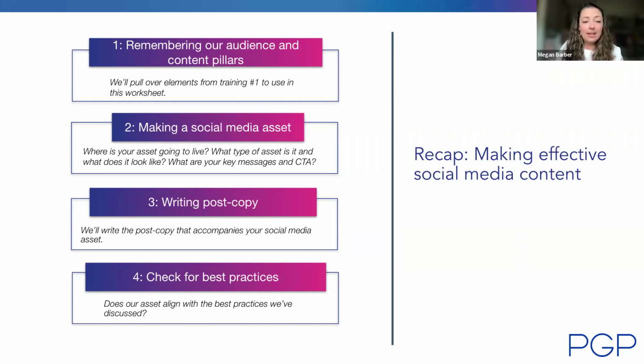This type of outline is something you can do every time you're thinking about social media assets, and it starts to become second nature. And hopefully doing this throughout the last hour and using this worksheet gives you a little taste of what that could look like.